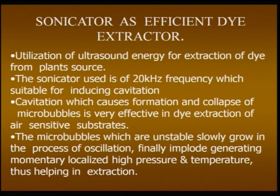So the way it happens is through cavitation, and because of cavitation, microbubbles are generated, and because of the microbubbles colliding with each other, there is a localized temperature and pressure rise which causes agitation, and this agitation helps in the extraction process.